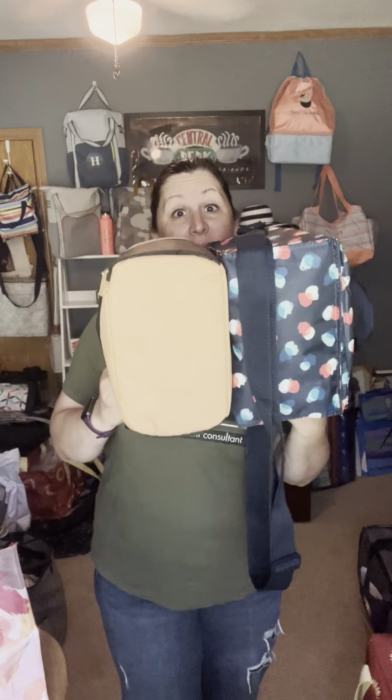So this one is, they're very, actually, this is why I said I couldn't decide which one was smaller. They're very similar in size. Can you see how similar they really are? They're very similar in size. So I really think the big difference for this one is the strap on it. It does have a pocket here in the front that you can unzip.